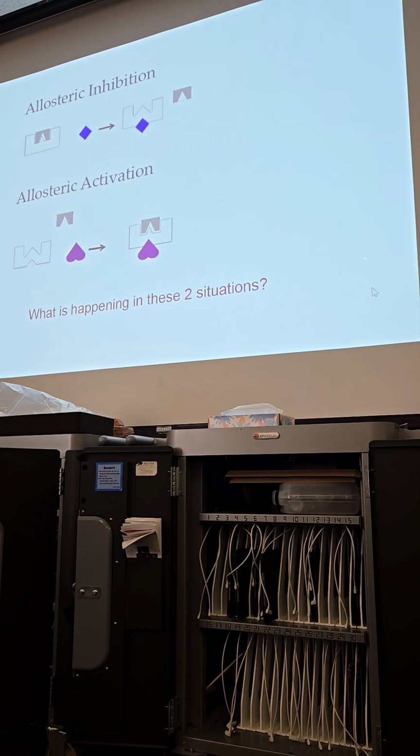You can inhibit it by, let's say this is the normal shape, and this fits the molecule really well. Something comes in right here and it changes it to this shape. Now can that thing fit in it? No, that's allosteric inhibition. Okay?